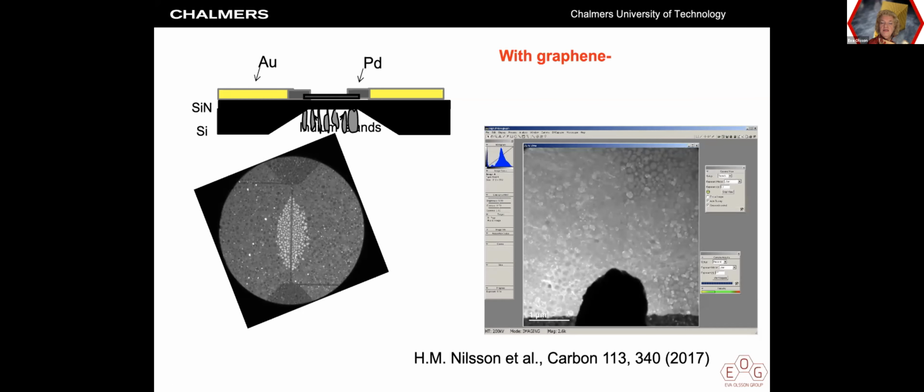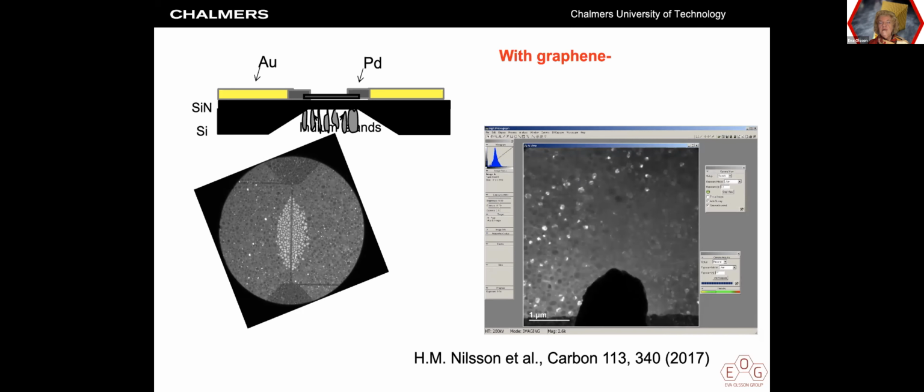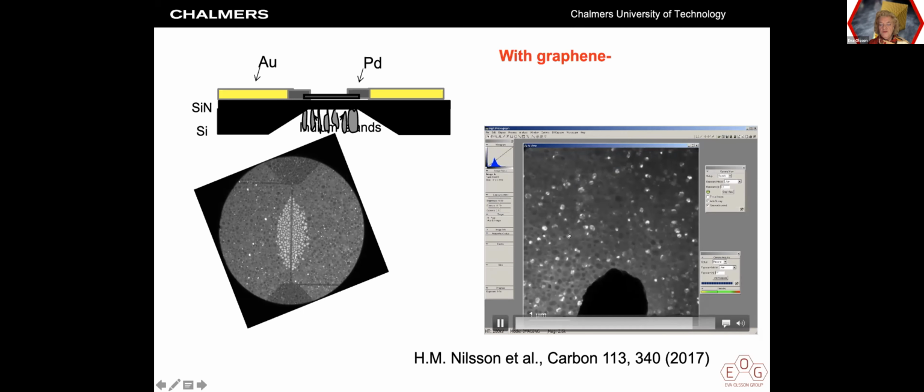What we see here now is that the entire area is obtaining one temperature. The graphene, because it has a high thermal conductivity, gives us an even distribution of the temperature, compared to the case with the silicon nitride, where because of the poor thermal conductivity, we are only getting this limited heating region.